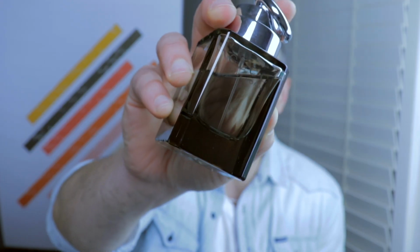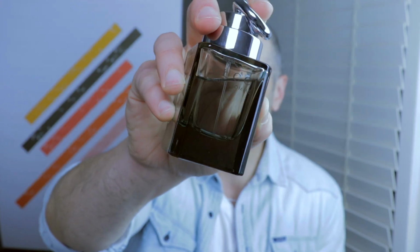If you can't see it, it says Gucci pour Homme. This is not my coveted Gucci pour Homme from 2003. This is a different Gucci pour Homme. I think it's actually called Gucci. No, it's called Gucci pour Homme. Why would they do this? They had a Gucci pour Homme in the 70s, and then they had another Gucci pour Homme in 2003. And then they had another Gucci pour Homme. They called it Gucci pour Homme 2 in 2007.